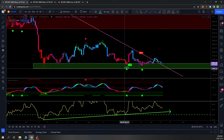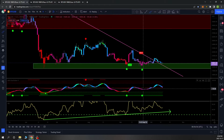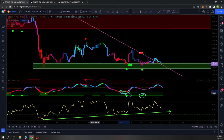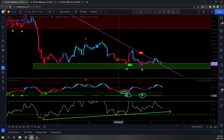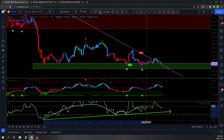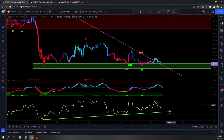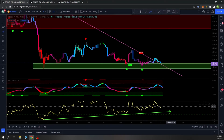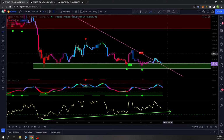Here, the MDX Algo 3 indicator has some bullish divergences. The MDX Oscillator 5 has all sorts of bullish divergences showing up in the charts here. And even looking at the RSI, we obviously have quite a strong bullish divergence here. And you can see that we're not even close to this upward sloping trend line on the support of the RSI. So that's quite a divergence in my opinion.